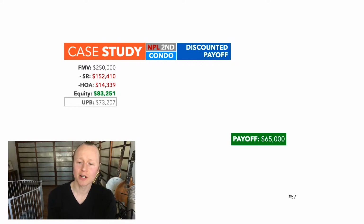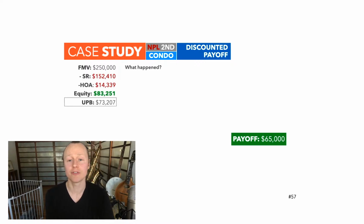It was a $250,000 value on this condo. The senior lien was $152,000, which left, oh, well, also there's a homeowners association. The condo association was past due $14,000. So that leaves equity of $83,251. Essentially, if you took the $250,000 home value, you paid off the senior at $150,000, you paid off the homeowners association at $14,000, you'd be left with that $83,251, securing your principal balance as a second lien holder of $73,207. So it looks like a full equity deal at first, which is good. But as you'll see, we didn't get a full payoff here because of some additional troubles, some additional challenges.